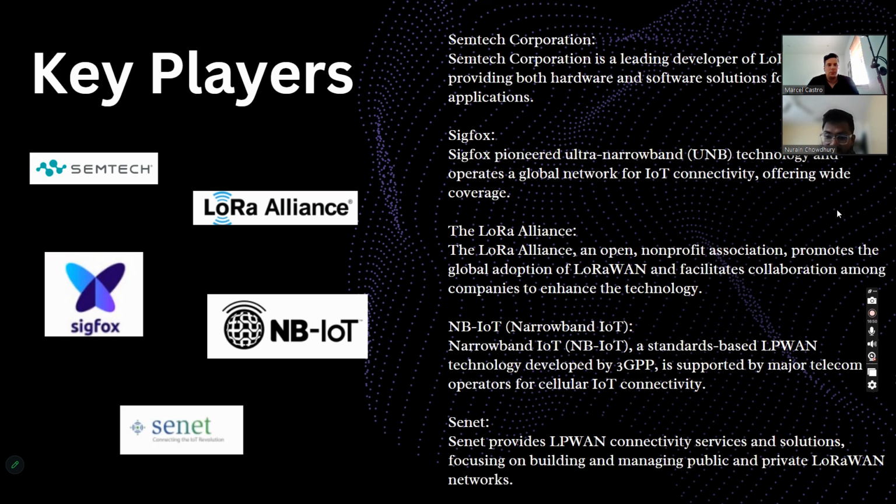IoT connectivity. The LoRa Alliance, on the other hand, promotes the adoption of LoRaWAN and fosters collaboration among companies. NB-IoT, developed by 3GPP, is supported by major telecom operators for cellular IoT connectivity. Lastly, there's Senet, which focuses on building and managing public and private LoRaWAN networks.